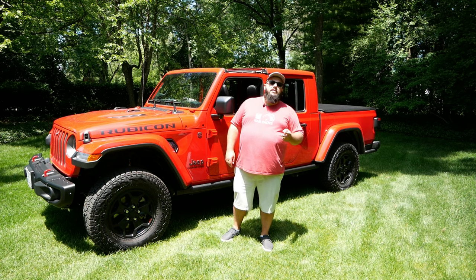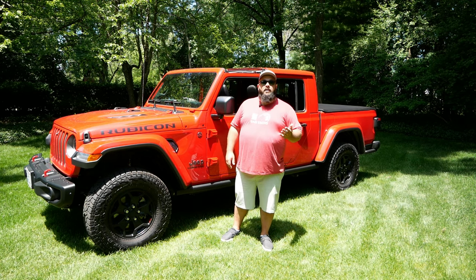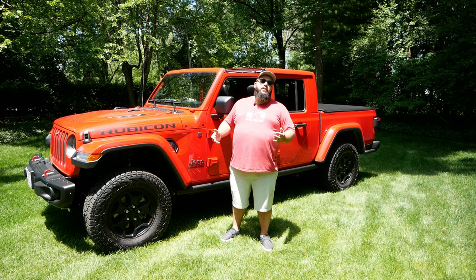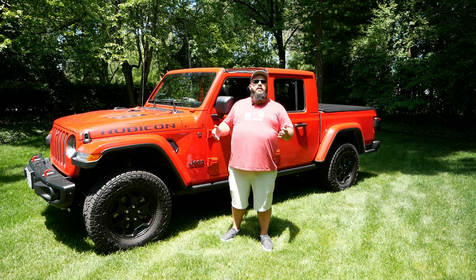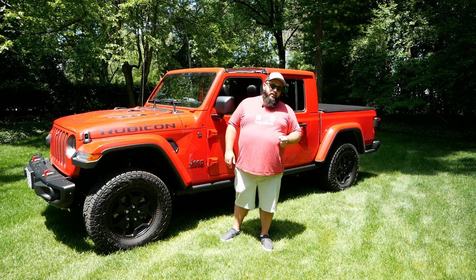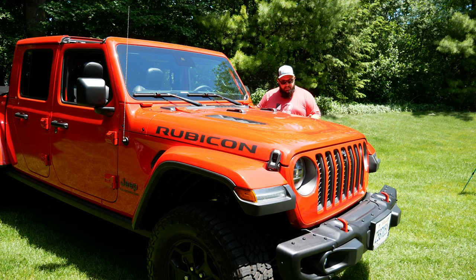The second reason I got the Jeep Gladiator is because it's a truck. I wanted a truck. I definitely need a truck. I use the bed of my truck every day for whatever. You don't know what you need a truck for until you have one, and then if you have one, you don't know why you didn't have one sooner. If you own a truck, you know that feeling. So I needed a truck for many things, and one of them is to put my motorcycles in the back.